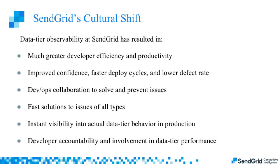So, Baron, Silvia has told us her situation at SendGrid, and she's talked about some specific issues that were solved, which resulted in a lot more productivity and a lot more time saved. So can you tell us, is this a normal thing? What are some of the trends now, and where is this going in the future?